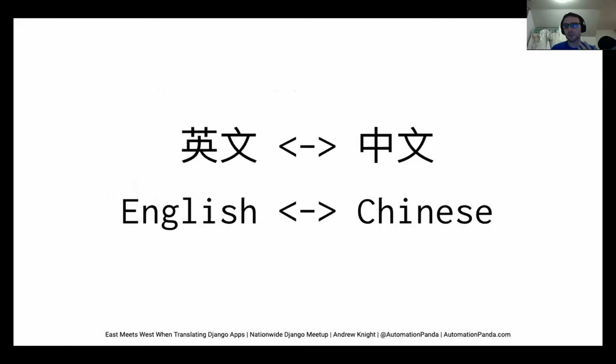Now, the more interesting dynamic of this is that my wife and her mom are from China. I'm from America. I'm originally from Baltimore, but I live in North Carolina now. And my wife is the only bilingual one in our family. I can speak a little bit of Chinese. And Mama can speak a little bit of English, but at home, our language is Chinglish. And so I needed to be able to translate this entire application I developed from English to Chinese so that everyone in my family could use it to help with the family business.